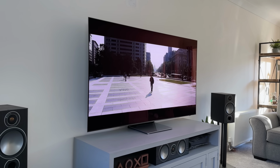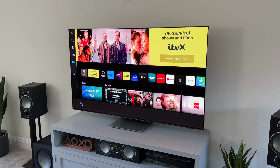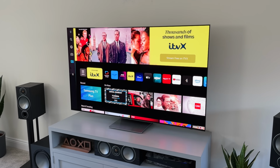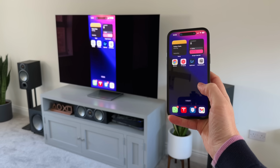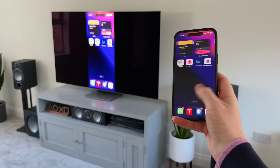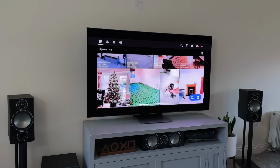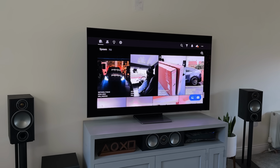There are some other features worth mentioning too, such as the fact that it comes with Google Assistant, Alexa and AirPlay built in. From my testing, I've been able to use my voice to search and play movies, as well as mirror or AirPlay my iPhone and MacBook straight to the TV. There is a slight delay when using it this way, but if you wanted a cable-free way to show off your photos or what's on your screen, well, it works pretty well.